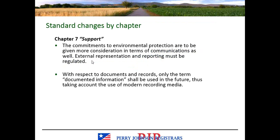In Chapter 7, this is the support. This is where we get into the training and resources and awareness. So Chapter 7 talks about commitment to environmental protection, to give more consideration in terms of communications as well. So external representation and reporting must be regulated. So if you have legal requirements and you have reporting requirements, you need to have controls around that. You need to be able to demonstrate that you've been meeting those requirements.